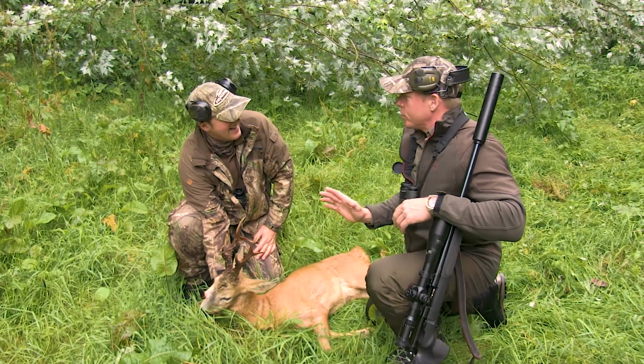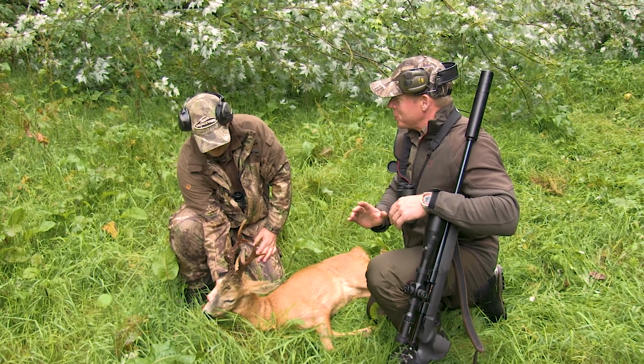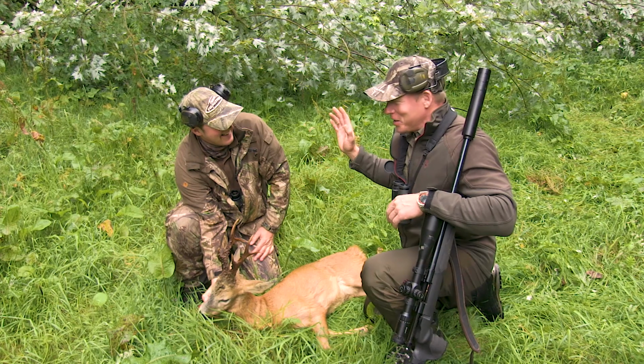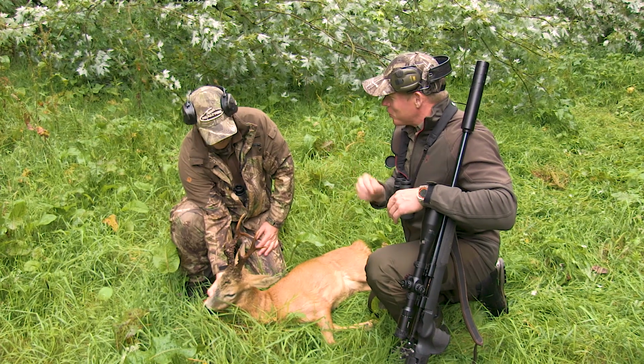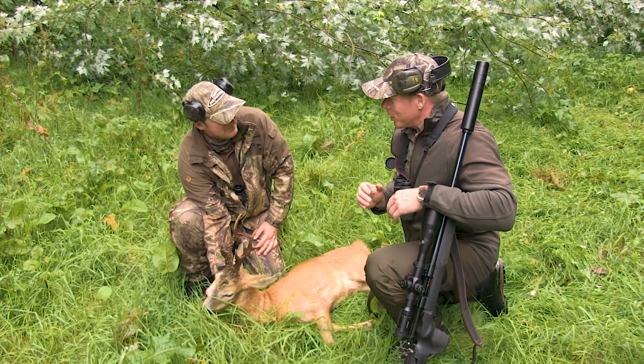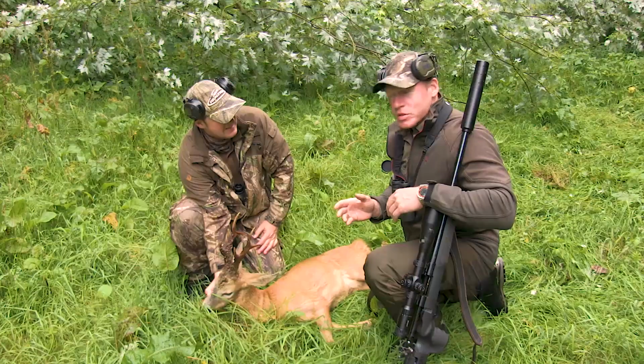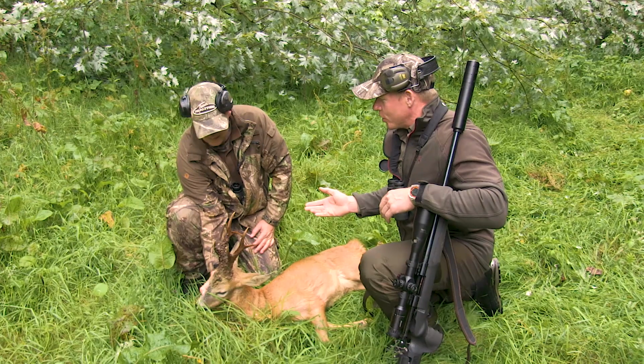And it was a textbook hunt as well. It went exactly as you said it would. Walk up through here, there's a tree downed, he's going to be in and around there, we'll sit in the high seat, see if we can call him in. Almost on cue, doe skips out, and we know as soon as the doe's there, he's not going to be too far behind.